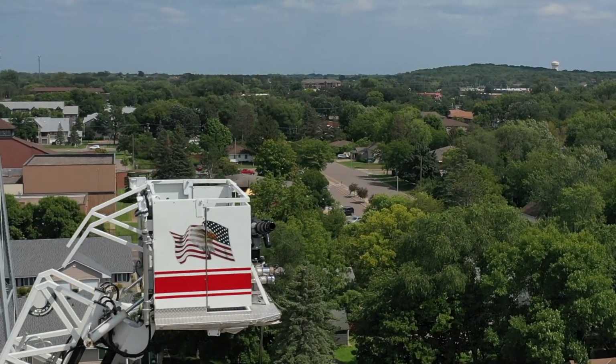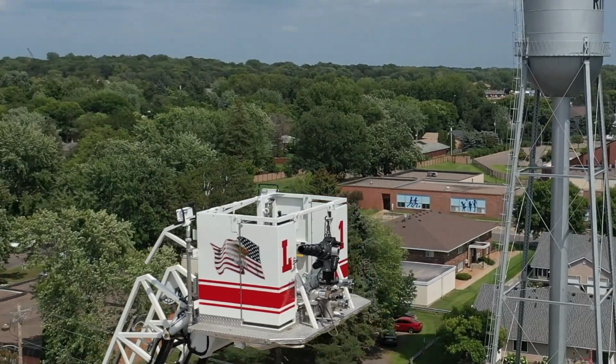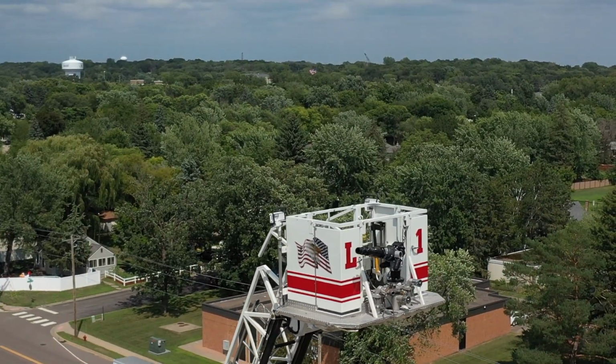As far as what we can control up in the basket, the firefighters can control the water stream and the ladder from actually up in the bucket. So a lot of times the pump operator, the guy that drives the truck, will get it set up, get them to a point, and then let the guys in the bucket take it from there as far as controlling the ladder and the water flow and all that.